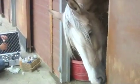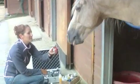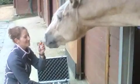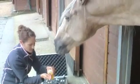When I'm finished working with Cassie, I'll be leaving a bottle of each of the remedies that she's chosen with her owner, and her owner will continue to offer these every day until Cassie no longer wants them. That may be for a week or a month or 6 months. That's something I can never answer, and that really does depend on the horse and the condition that we're treating.